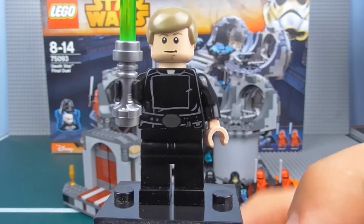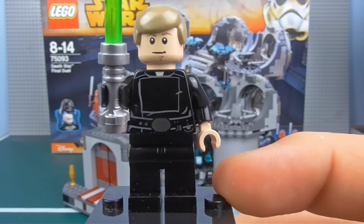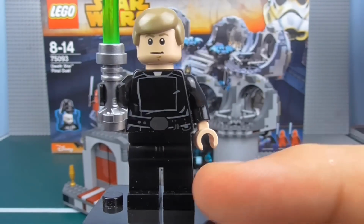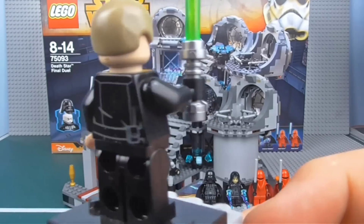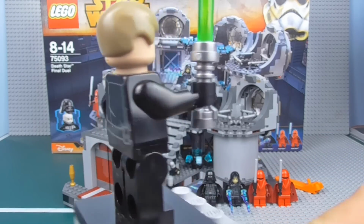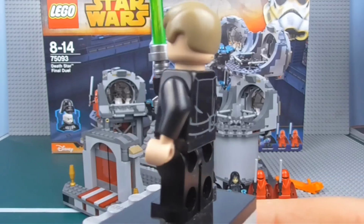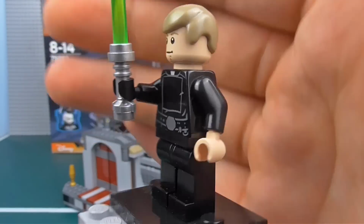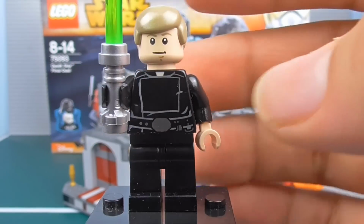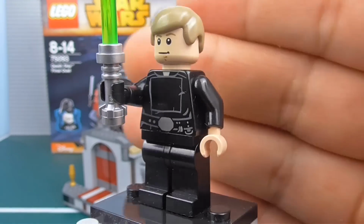I'm sure a lot of this isn't actually new, it's just new to me, but the torso printing seems pretty cool. Not really much there, because there's no leg printing, but as with quite a few of these minifigures who wear mostly black or mostly one colour, there isn't really a lot LEGO can do. There's only so much printing they can put on any one minifigure, but even so, it is a pretty nice torso for what you want.